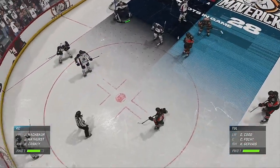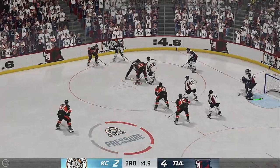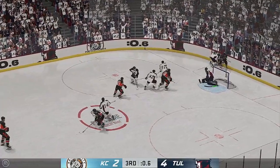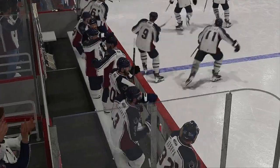Tulsa's been on a roll offensively tonight. Lots of chances, and they lead it late in this third. Hevers got it. Now they'll look to see what they can do with it offensively. Made the stop on that play. And we are all over with this one tonight.